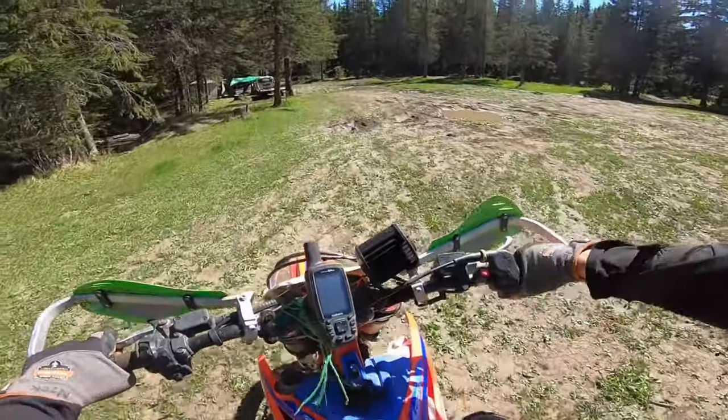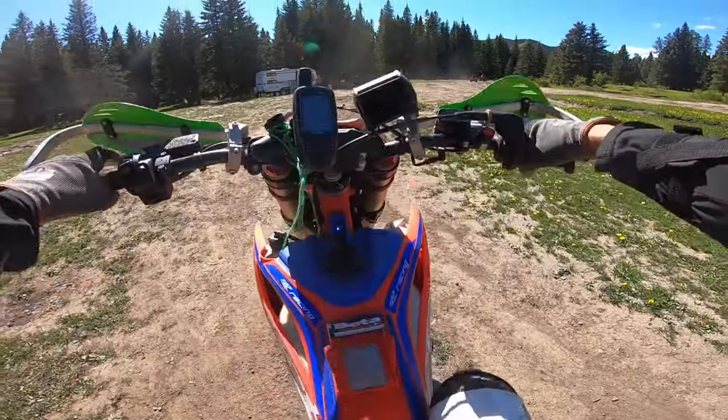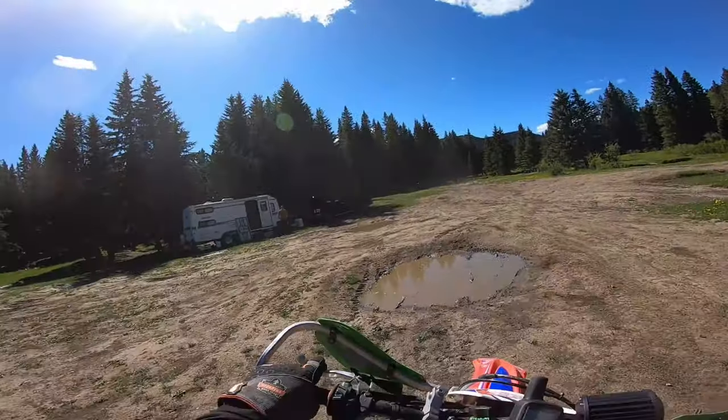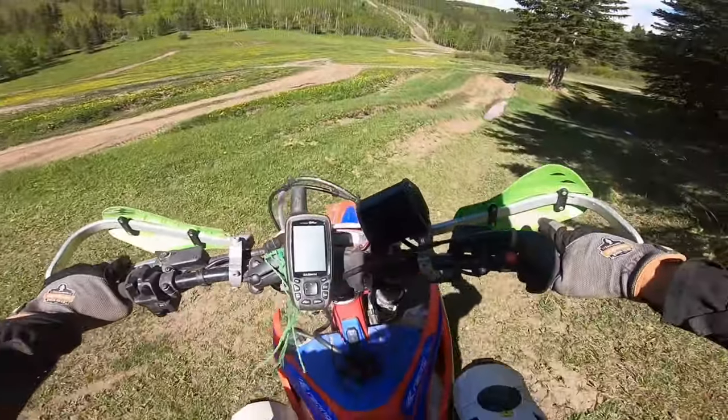That wasn't as good there. Just popping up on that clutch and boom. Oh, that's so sick! That's getting me more confident with the power wheelies.